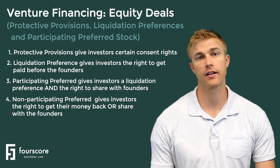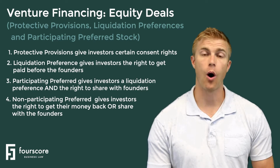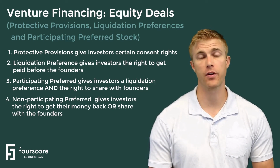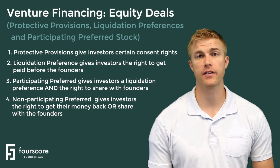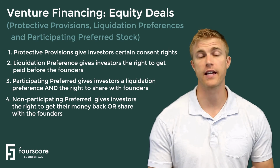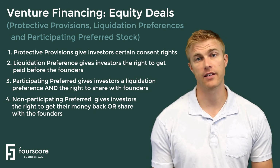Non-participating preferred stock says that the investors choose. They either get their money back or they get to share with the common stockholders pro rata. So if the company is sold and the share price is not enough to make a good return for the investors, they're going to take their money back. However, if it's a great return, they'd be better off sharing pro rata, and so that's what they'll choose.